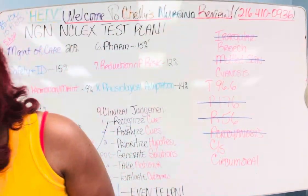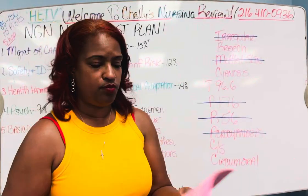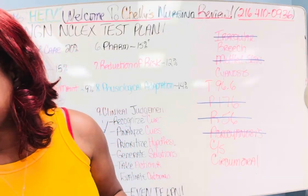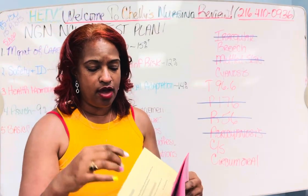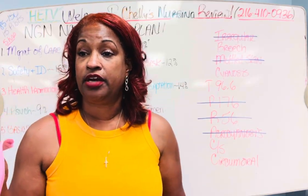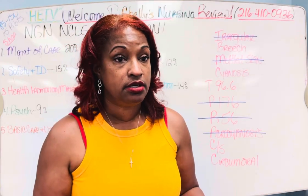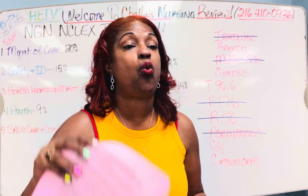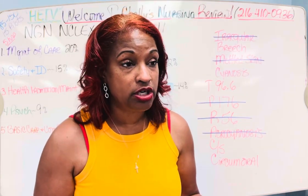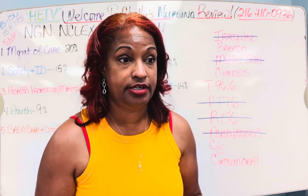Okay, so we're on page 12 in the Oh My God packet, and we just said that a baby with a heart rate of 180, if they're crying, it's normal. And then I wanted you to write down on that same page 12 that if a neonate's heart rate is 180 and they're quiet, they're not crying, and you get in the 180s and higher, then they automatically have a congenital heart defect. I guarantee it.